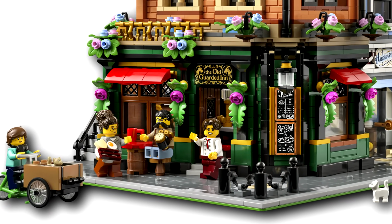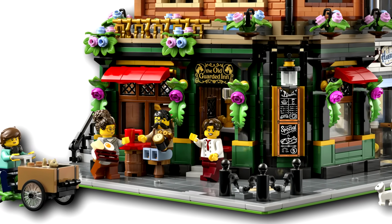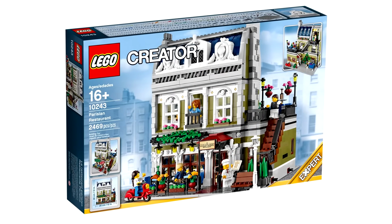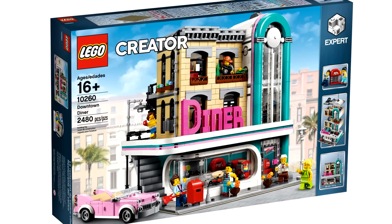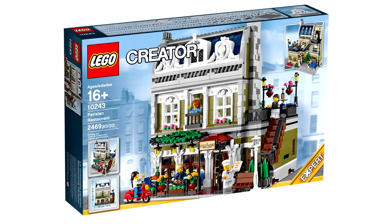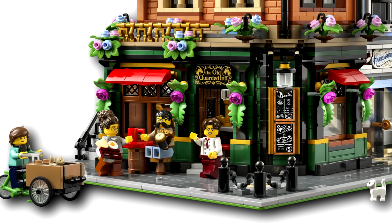I think my two favorite modular buildings at this point are the Parisian and the diner. But this is distinct enough from both of those. More on the fancy side, say, like the Parisian. It's called the Old Guarded Inn.